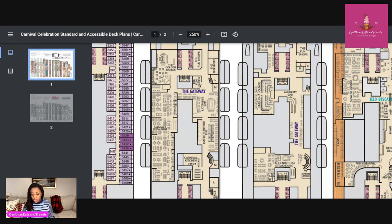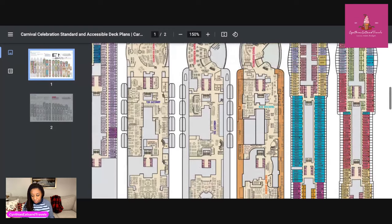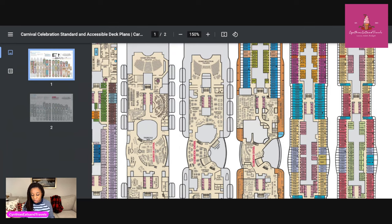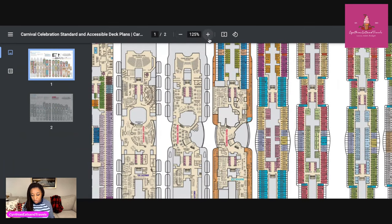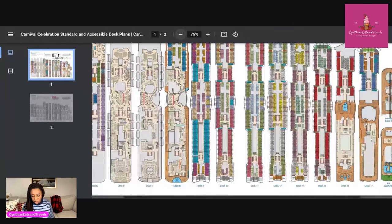So let's zoom out and show you some other things. Here we've got deck 8, deck 9, and deck 10. I want to show you something important about deck 9. Here we've got midship. Well, hold on a second. No, not yet. About here is midship. I'm going to zoom out a little bit to make sure. Yeah, let's zoom back in. Yeah, that was right. About there is midship, right around this little hump area.